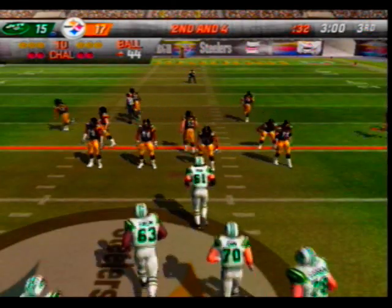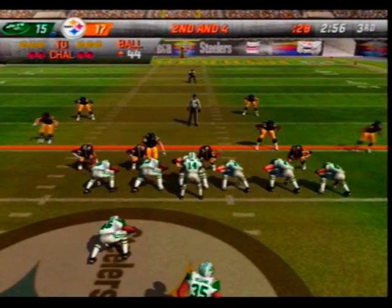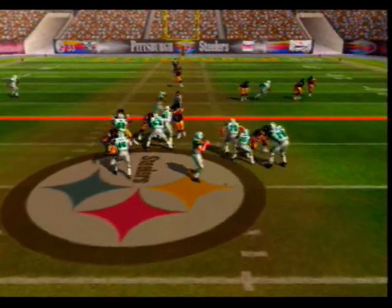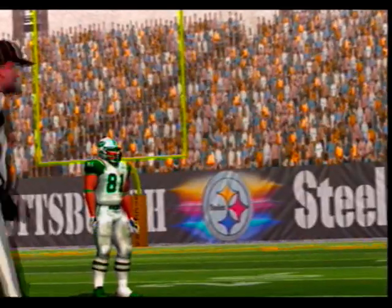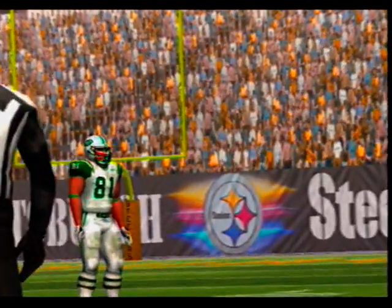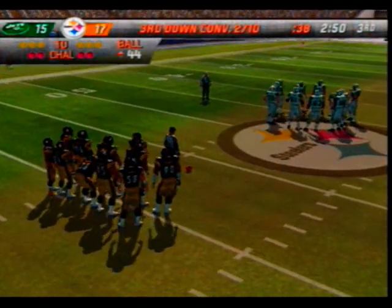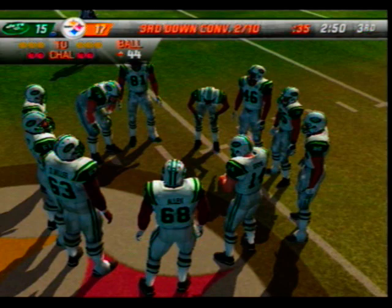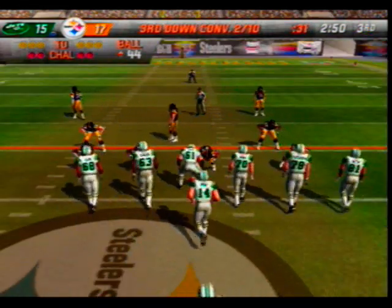Ball on the 44-yard line. The Steelers come out in a 4-3. Throws it. This pass is incomplete. Hush was his intended target. Third and four. Ball on the 44-yard line.